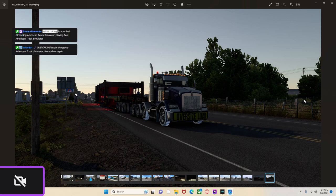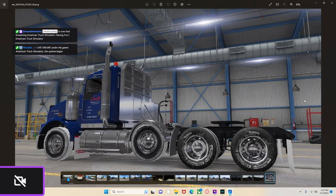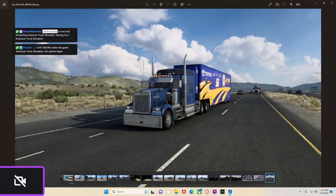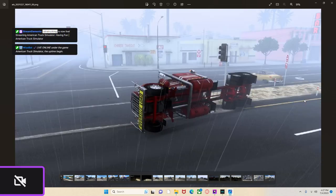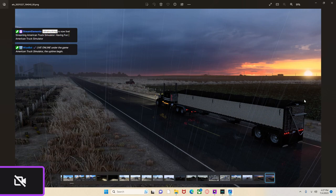No, that's not the Magnitude trailer. It looks like it, but it's not. Crashed into that. Look at that. That's another one of my favorite photos ever. I have so many really good photos. This one was one of them.